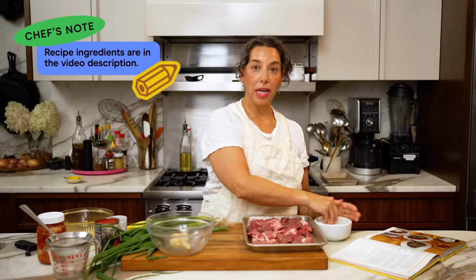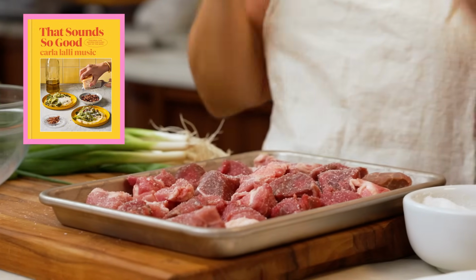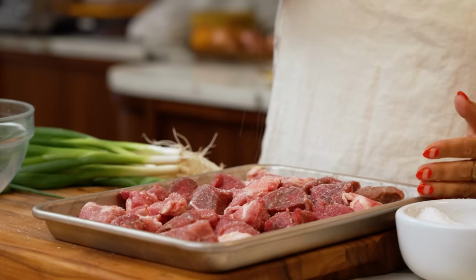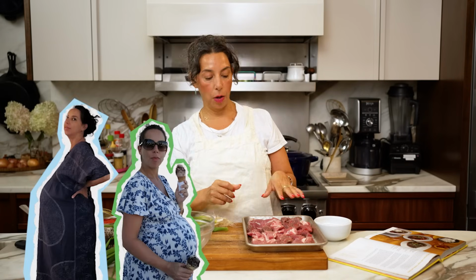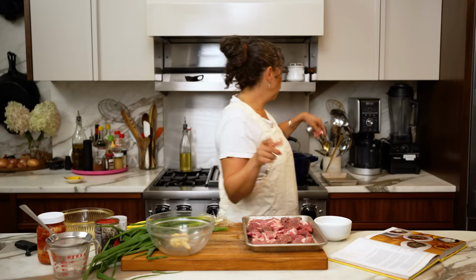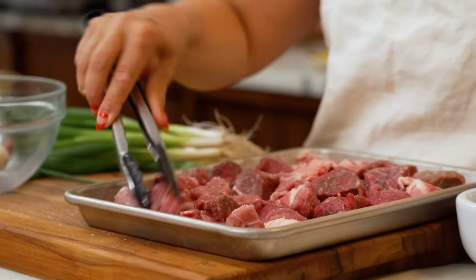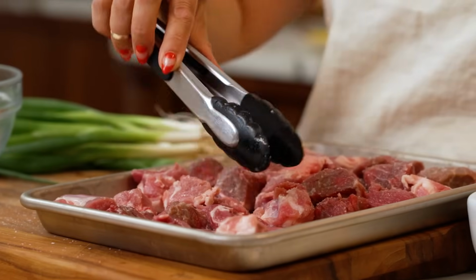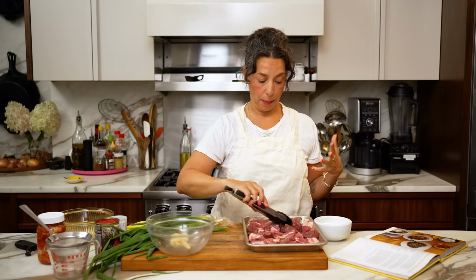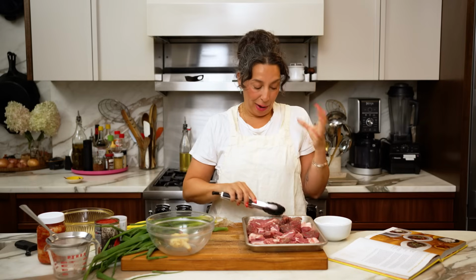The main reason that this dish even exists as a recipe in That Sounds So Good is because of my love of kimchi jjigae. It's one of my favorite things to get when I have Korean food. It was also literally the cure for my morning sickness. Ironically, when I was pregnant with Cosmo, I was very queasy all the time, and the only things that made me feel better were the little piece of raw ginger that I carried around in my bag and kimchi jjigae, which you would think, if you're a little queasy, like a spicy pork fermented cabbage stew. For me, it was the ultimate pregnancy craving.